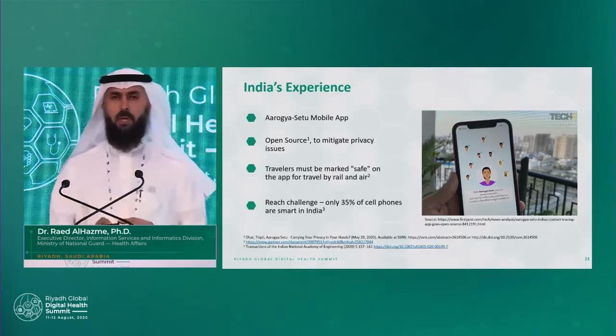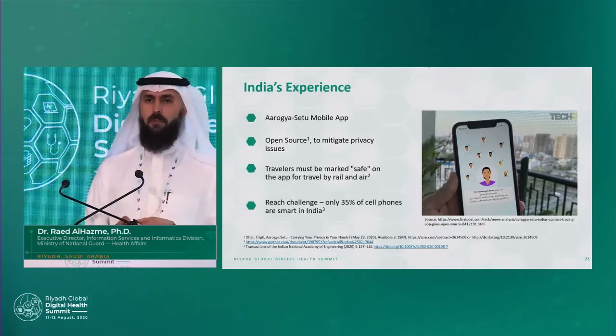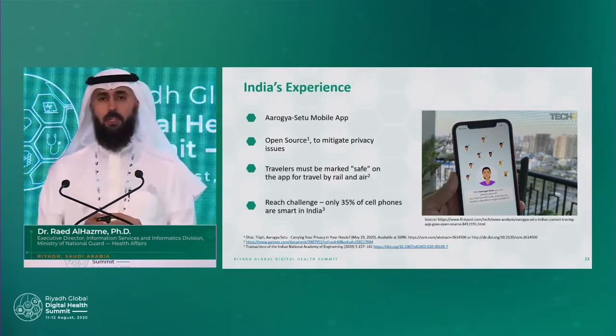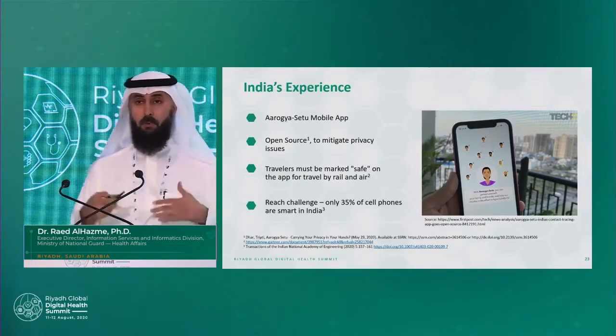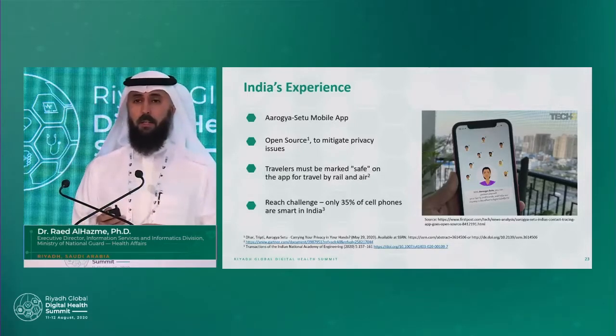But there are also issues other than privacy, which is the proliferation of smartphones. Obviously, based on at least one study, no more than 35% of the cell phones in India are smart, others are just conventional phones. So what if you don't have a smartphone and you want to ride a train or you want to fly? Are you going to be prevented?